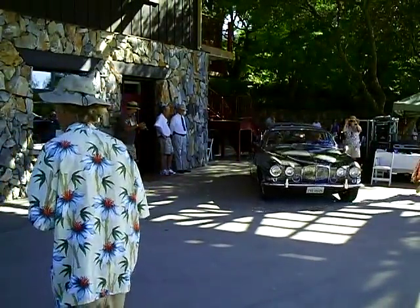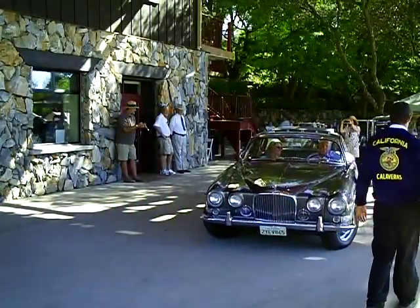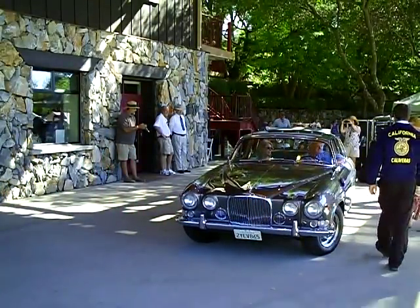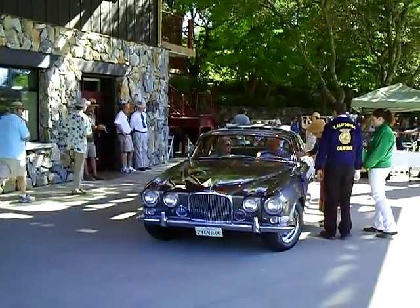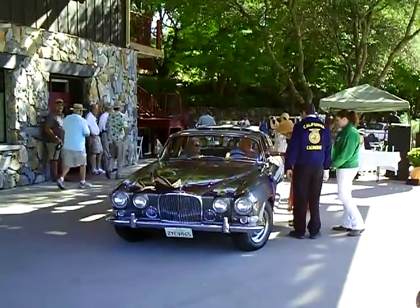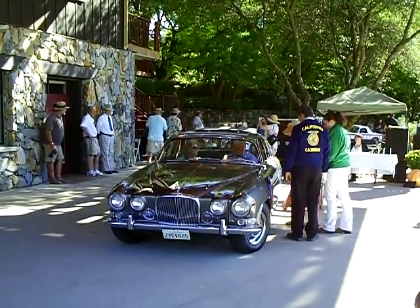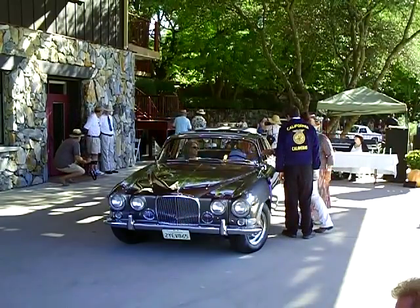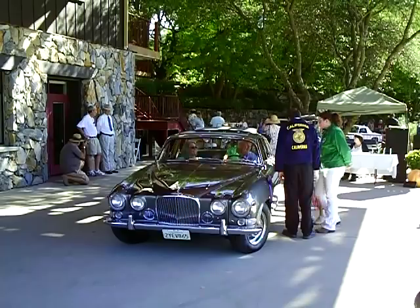All right, next in our Jaguar category, Daniel and Susan Dunham from Fresno with a 1967 Jaguar 420G Saloon. This was Jaguar's big luxury sedan from that era and a beautiful, beautiful example. Interior fittings of the quality level of Rolls-Royce and yet Jaguar power and handling.